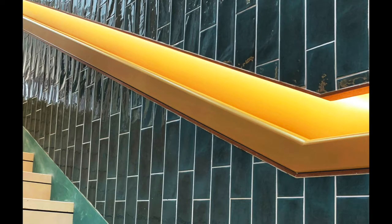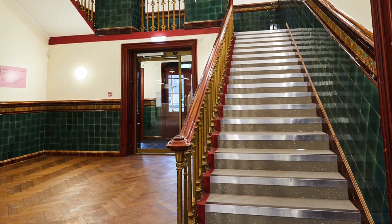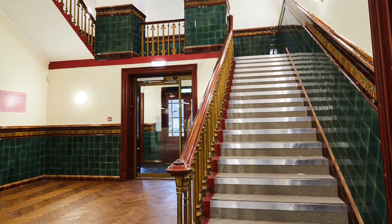We selected materials primarily to try and complement the existing fabric. We've used a different format of tile to the original, but we tried to replicate the colour of the original. So there's still that dialogue between old and new. The area in Leeds where the museum is, is called Burmantofts, and Burmantofts was the producer of Burmantofts tiling, which was exported all over the world, and the museum staircase and core is absolutely full of these beautiful Burmantofts tiles.